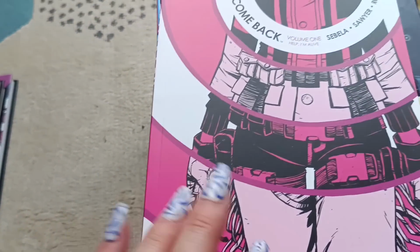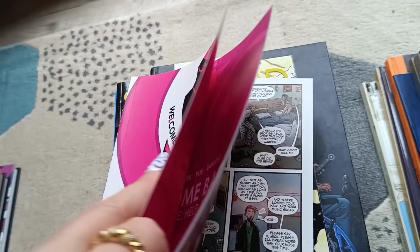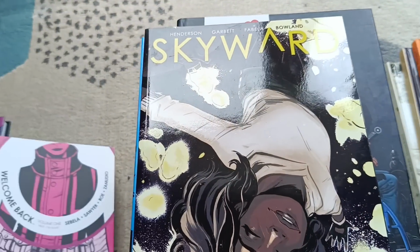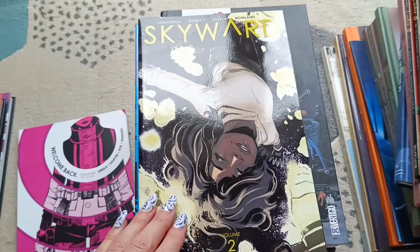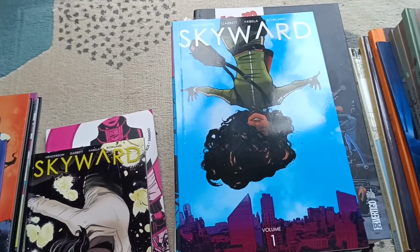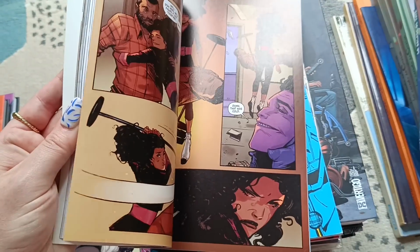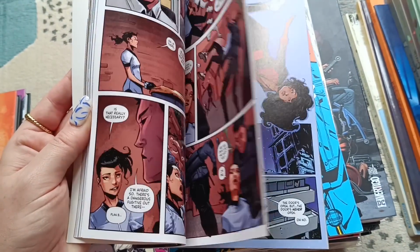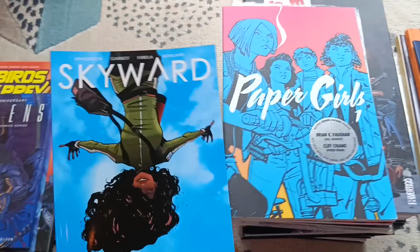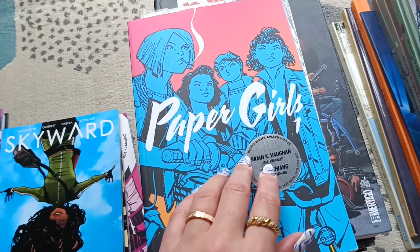These are a few I got in English on Amazon a while back, and I never read this one. This one I didn't get to. This one I did. I loved Skyward. I got 1 and 2. I read them both, enjoyed them both, and there was only 1 and 2 out when I was reading them, but I might look that up again and see if there's a few more, because these are really good. I would definitely recommend Skyward. Very cool. And Paper Girls.